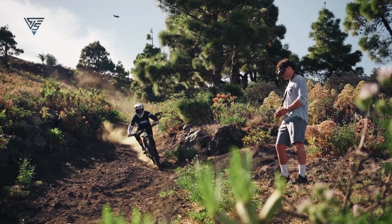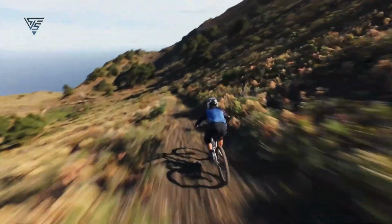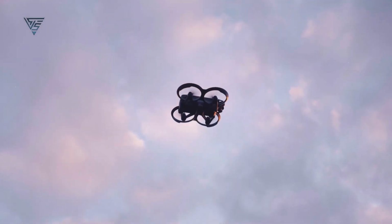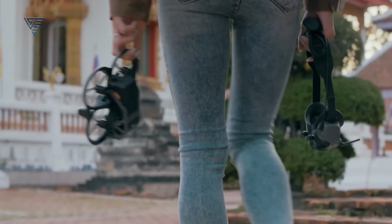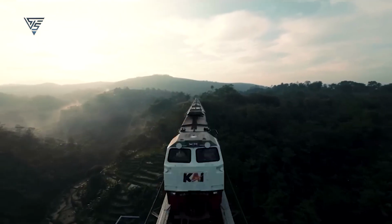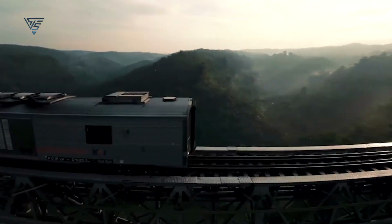Buckle up because the rumor mill is buzzing with exciting leaks about the DJI Avata 3, and we've got the scoop for you right here in the US. If you're as stoked about FPV drones as we are, you're gonna want to hear this. Let's dive into the latest leaks and what they mean for your next epic flight.